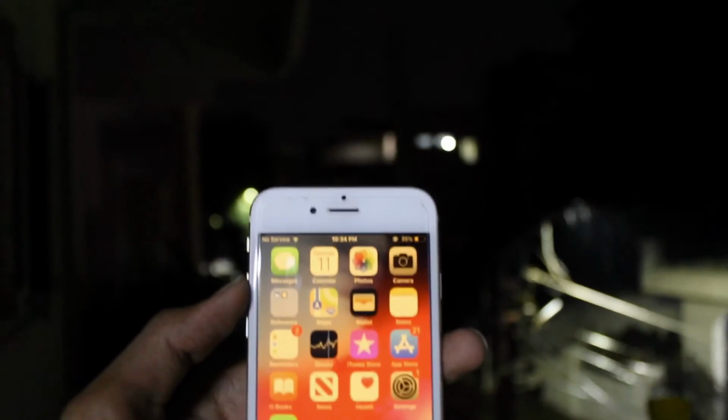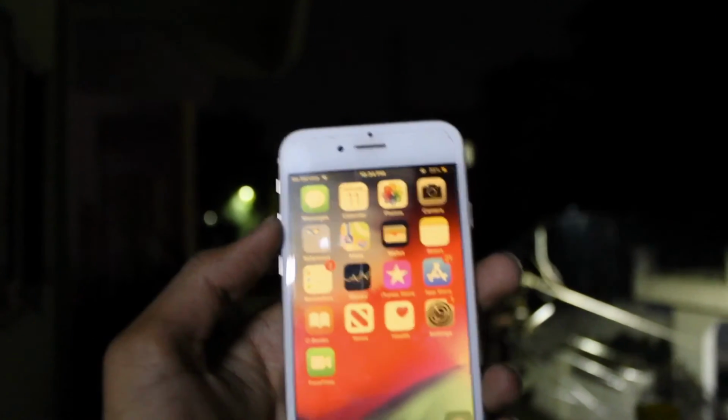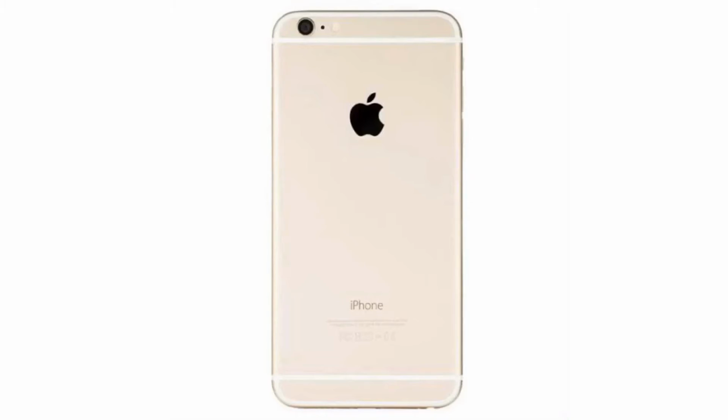And one more thing. If you are someone who is buying the iPhone 6 just for the flashy Apple logo on the back, let me tell you that the apple gets rotten 4 years after being plucked.